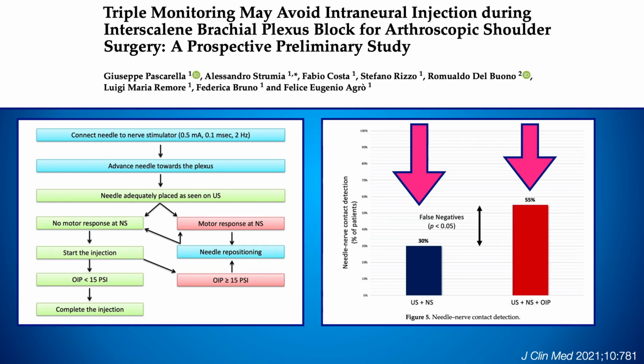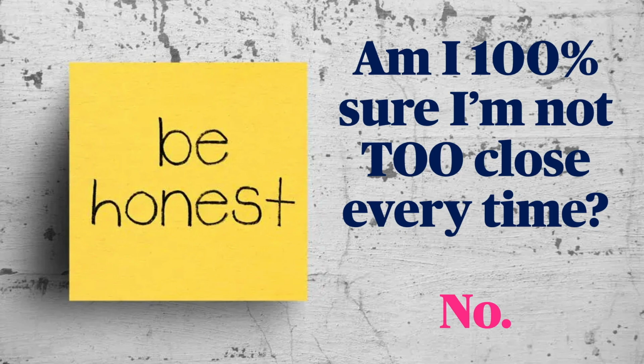Not good. And some people have suggested that we use nerve stimulation as an adjunct in this so-called triple monitoring, the idea of using ultrasound, injection pressure monitoring, and nerve stimulation all together to put us in the safest possible space. Because, like I said, there are times I'm not confident with the image, and I'd like to have this as a backup to keep me safe.